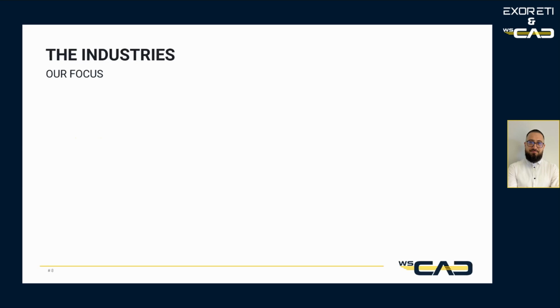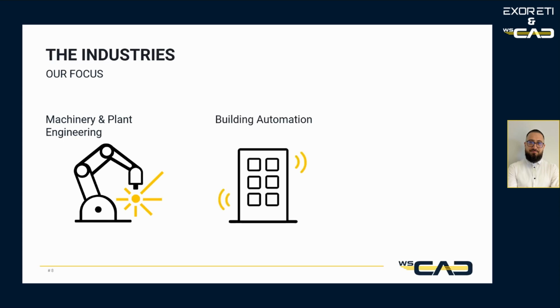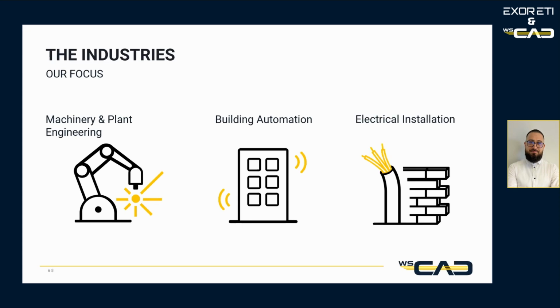So when it comes to the industries, WSCAD primarily focuses on 3 key sectors: machinery and plant engineering, building automation, and electrical installations. These areas benefit the most from WSCAD's powerful features, tailored workflows, and automation capabilities.